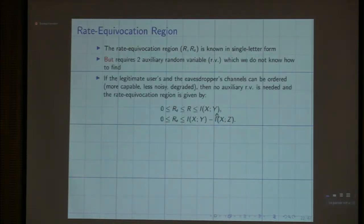All right, so this is basically conceptually a problem with the capacity computation. The problem is, if we have a sort of ordering between the legitimate receiver and the eavesdropper. When I'm talking about ordering, there are so many orderings in information theory: the more capable, the less noisy, the degraded. All these can be formally defined mathematically. The bottom line, just to spare you the details, is that if we have a sort of ordering, then no such auxiliary random variables are needed.